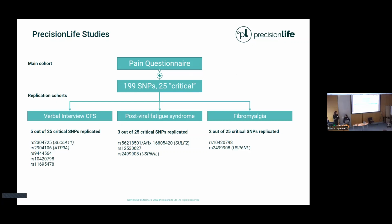And as Shoni alluded to a couple of slides ago, even though the GWAS Manhattan plots for all those 4 cohorts looked entirely different, we do see some replication in significant SNPs that are coming out of those other replication cohorts when they're compared against the original pain questionnaire, with 5 of them being found in the verbal interview chronic fatigue syndrome data set. So for us, that is great validation for the significance and the relevance of those critical SNPs that we identified in that primary analysis.